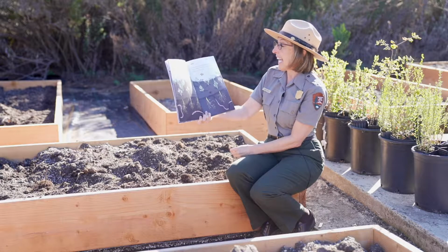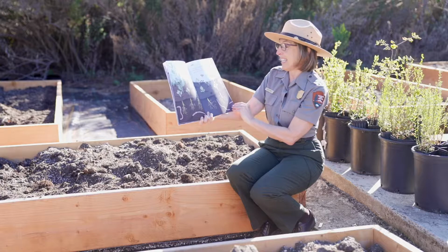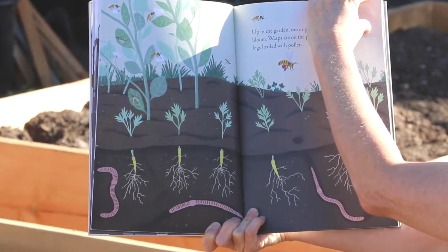Up in the garden, carrot plants sprout. Pea blossoms bloom, wasps are on the prowl, and honeybees visit, legs loaded with pollen. Look, there's bees all over, and this one has a ton of pollen on its legs.